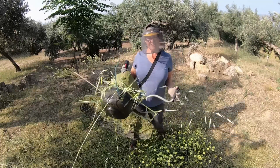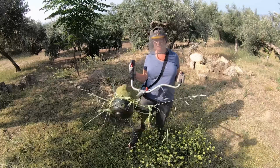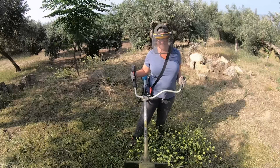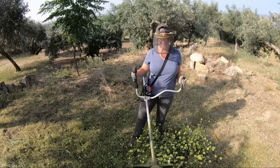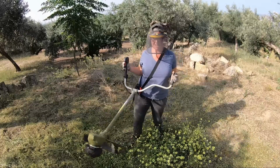So the long grass can get tangled around the strimmer, but this guy has a reverso function, so I just hit the reverse, and then in theory, it should fly off. Yeah, so it's back to normal. I'm gonna give it another bump, and I'm gonna carry on strimming.